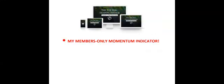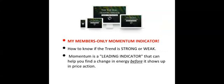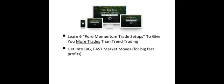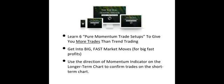My second course that you're getting today is the Members Only Momentum Indicator. This is the long-term momentum indicator to know if a trend is strong or weak. Remember, momentum can be a leading indicator, so you're going to see the change in the energy underlying markets before it is actually mapped on the price chart. You're going to get 6 pure momentum trade setups. So even if the market's not trending, you go to pure momentum trades. These are big, fast market moves, big, fast profits, and I'll show you how to use the indicator on the longer term chart to confirm the trade on the shorter term chart.